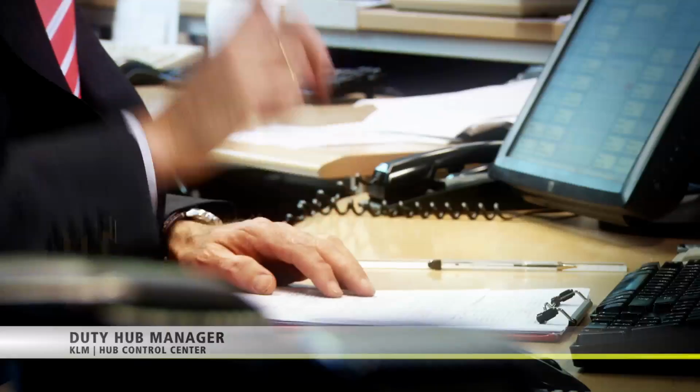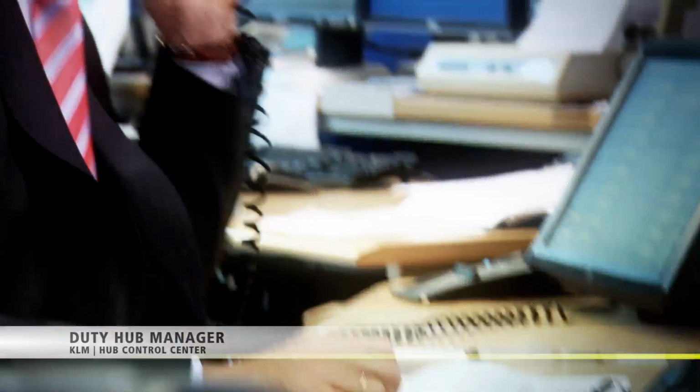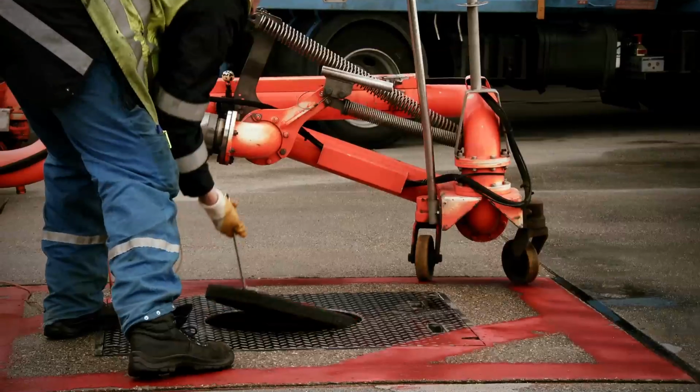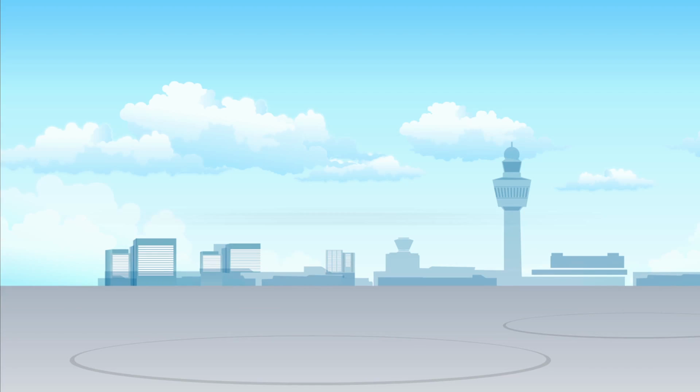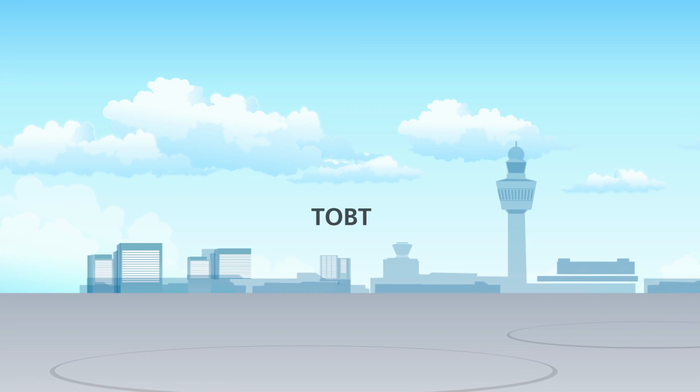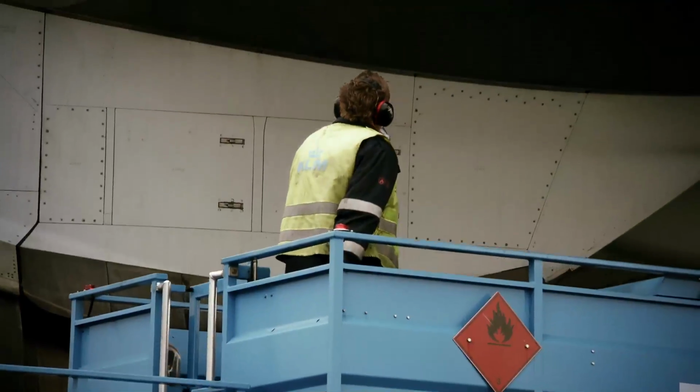Once the aircraft is on the blocks, the turnaround process begins. The main ground handler, KLM Ground Services for example, is obliged to predict as early as possible in the process when it expects ground handling to be completed. This is known as the Target Off-Block Time, or TOBT. This represents the third CDM milestone.